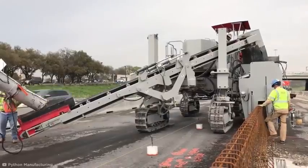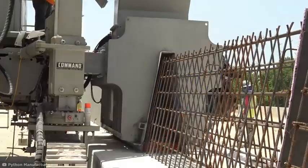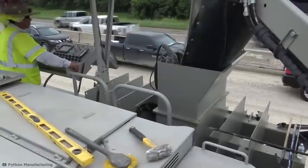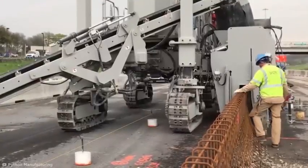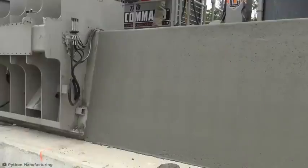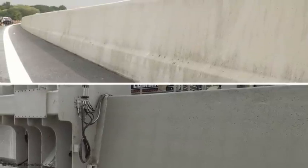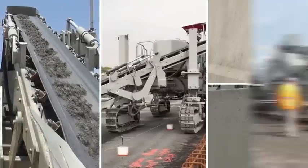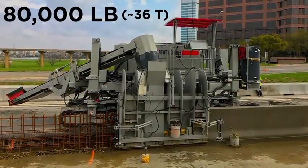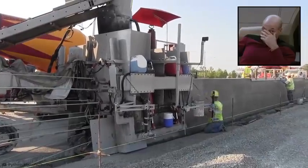It features a telescopic frame which allows the machine to straddle the triangular shape of two metal grids. Once in position, cement concrete is fed by a conveyor belt into the forming house where it is mechanically applied to the triangular metal frame. As the machine slowly moves along, cement concrete passes down onto the frame and is smoothed, creating a seamless highway barrier wall. With the conveyor, tracks, and straddle device, this machine can weigh in at a colossal 80,000 pounds.